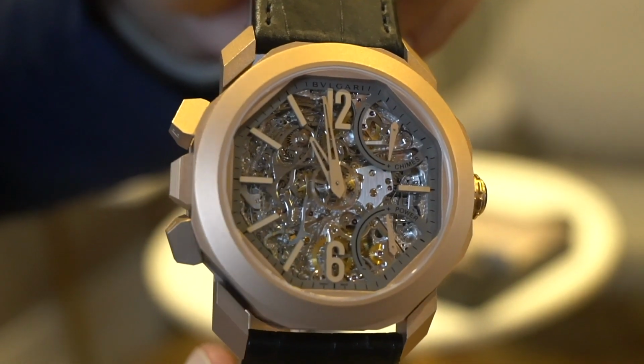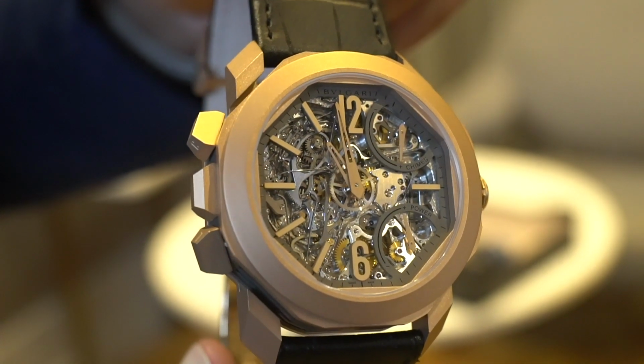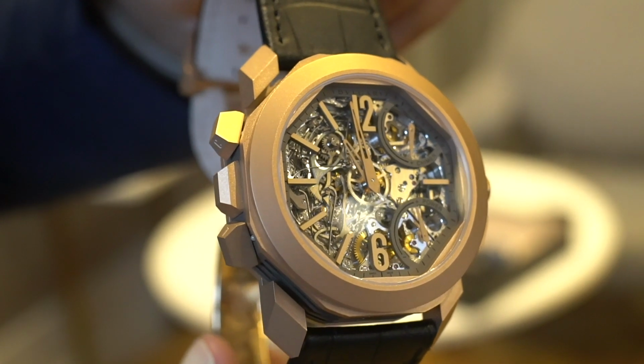In line with the Octo philosophy, and with obviously Bvlgari's philosophy of contemporary masculine elegance and joy of life, because here we are beyond elegance. I think it's just a piece of art. And this is the first of the 2019 sequence. We'll have three, slightly different from each other, because at this level they are all bespoke.